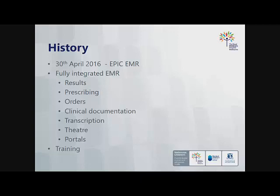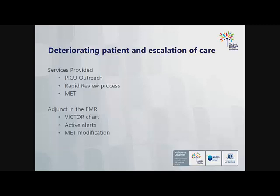Next step was go-live. That was the 30th of April 2016. And on this day, there was an overwhelming number of supportive people, both from Epic and from North America, and allocated people that got extra training, super users among the staff members that helped everyone. Then the almost business as usual era, and now we're in the business as usual era.